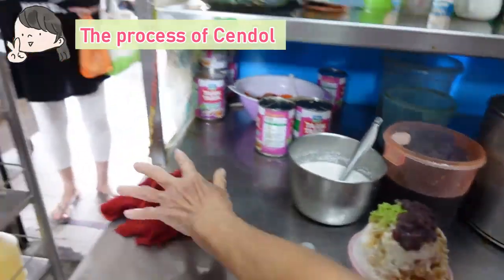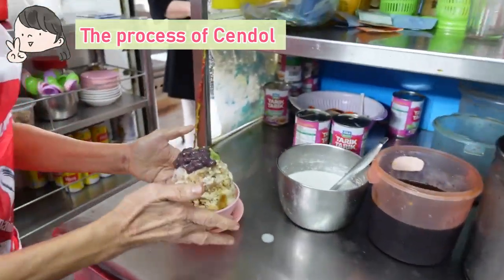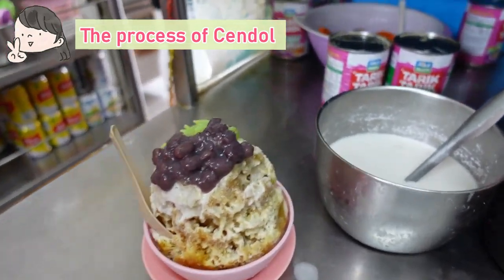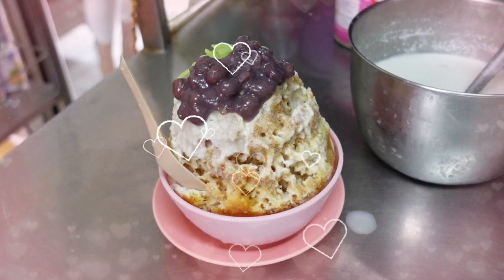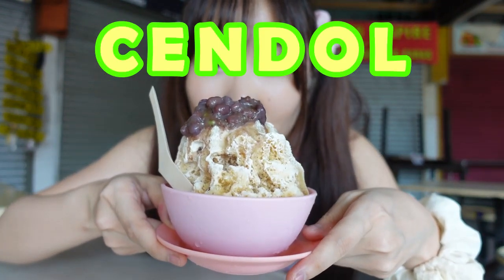Wait, I put a plate. Okay. Wait, my dear. Okay. Oh, this is cendol. Cendol recipe. Okay, thank you so much. I send it out to you. Oh, you have seen. Okay, sir. Here it is, cendol.